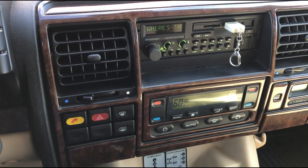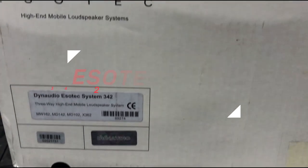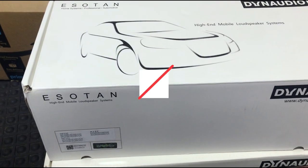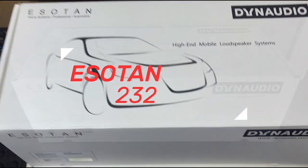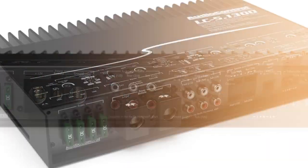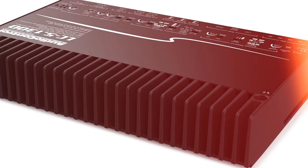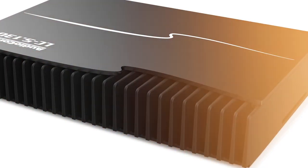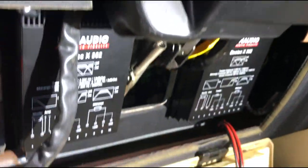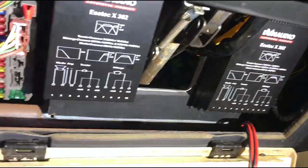A Blaupunkt Bremen as a head unit. Up front, a three-way set from Dynaudio, the Esotec 342. In the back doors, we have a set of components, Esotan 232 from Dynaudio. And to push the entire system, we'll be using the Audio Control 5-channel amplifier, the LC-5-1300.